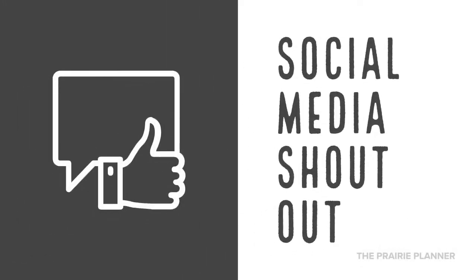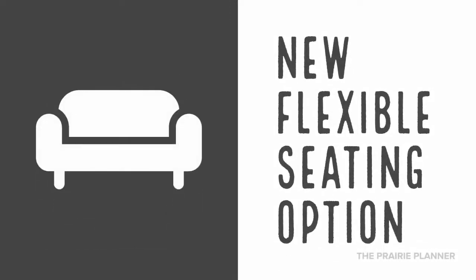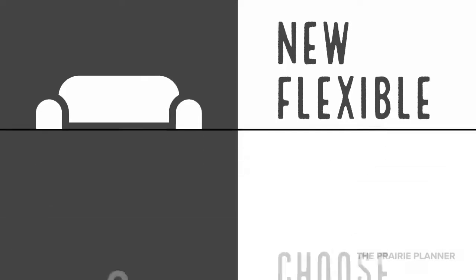Most schools have a social media presence: Facebook, Instagram, Twitter, or all of the above. Arrange with your principal ahead of time and tell students that if they hit a certain goal, their class will get a shout out on social media. A great incentive is letting students pick a new flexible seating option for the classroom. Post the different choices on the board, and students can earn points as a class towards earning one.